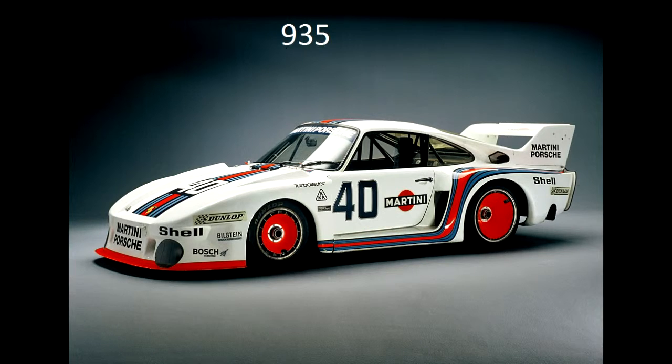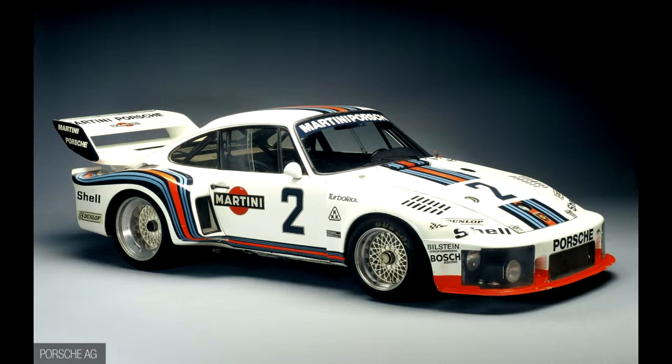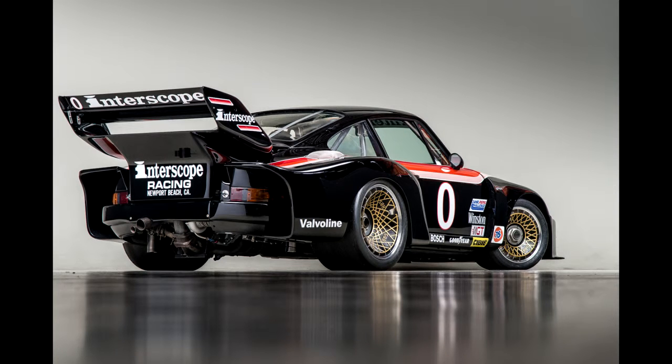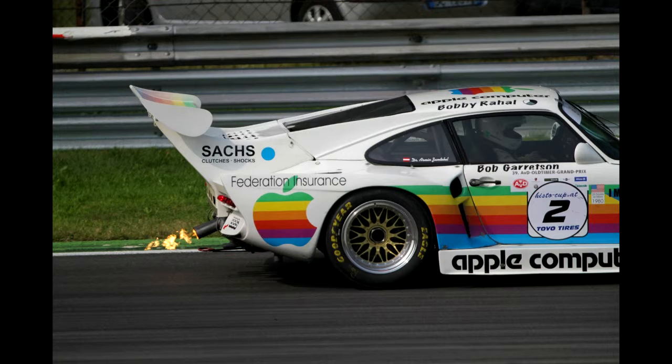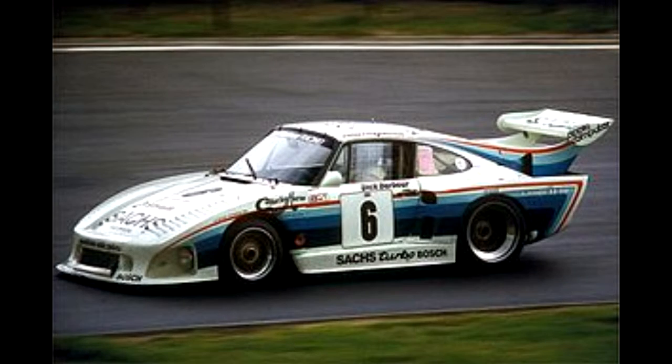Number 5, the 935. First seen in 1976 and designed to the then Group 5 rules, the 935 was the factory racing version of the 911 Turbo and an evolution of the RSR Carrera that took second overall at Le Mans in 1974. Powered by either a 3 or a 3.2 litre twin turbocharged flat 6 that was capable of around 800 horsepower, the car was a dominant one in the Group 5 era and would take over 100 race wins in its racing history between full factory entries and privateers.